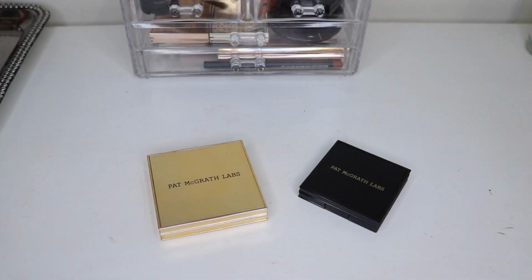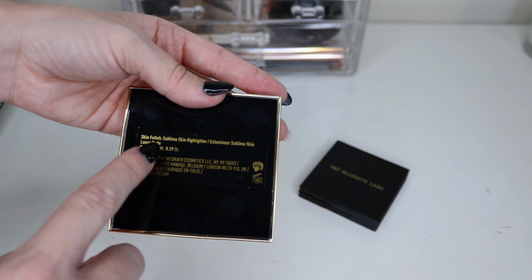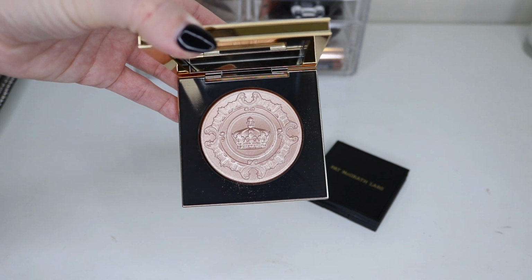Just kidding. As I was putting all of my highlighters away, I found my two Pat McGrath highlighters, so I will show you those really quickly. This one right here was one of her holiday collection ones. Where's the name? Lunar Nude. This one's a little bit deep for me. I got it on sale because I really loved the embossing.